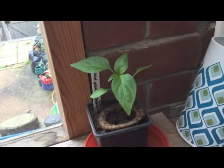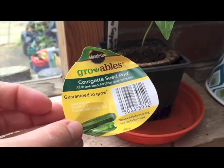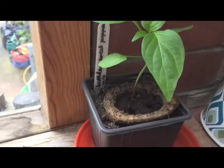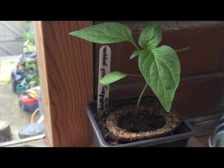A month or two or so, in fact, the 20th of April, I planted out one of these little seed pod things. I don't know if you remember, some of you might not have seen it. Basically, that's the courgette one, and it comes in this little peat pot and you just put it into compost. It says on it, guaranteed to grow. And this is the sweet pepper, and it has grown. Two came up, so I pinched out the... is that the right phrase? I pulled out the smaller one. And it's doing quite well, I think, for me. So I might pop that in the allotment today.